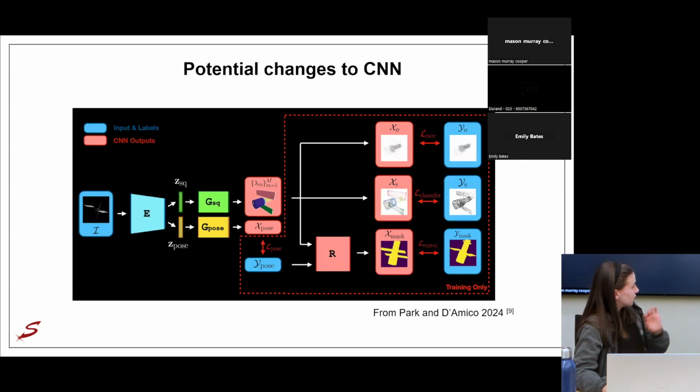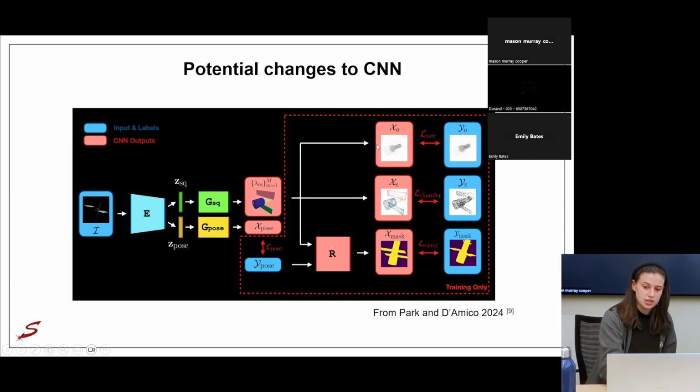I've borrowed a figure here from Jeff's presentation. This is essentially an overview of what the training process looks like. So I'll call out here really quick, there are four different loss functions that are used to train the network. One of these is a pose loss, which is sort of a combination of the rotation and translation error. And then there are these three loss functions that are all related to the shape reconstruction.